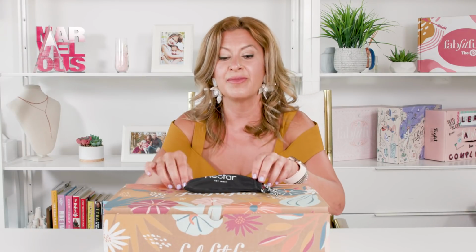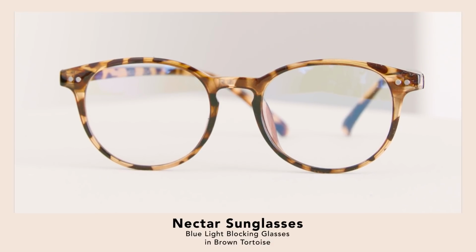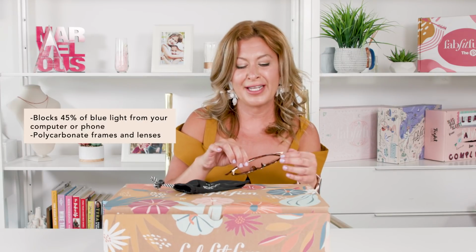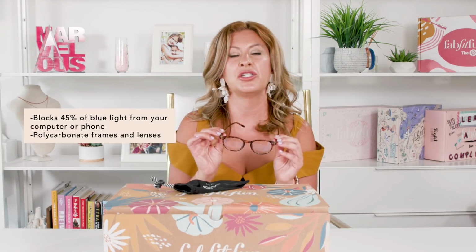So now we are moving into our all member choice, which means everybody gets to pick what they want, or our wonderful team of experts will pick for you. So this is one of my favorite products this fall. They're blue light glasses from Nectar. Super cute, super fashion forward, but also has really amazing technology. You know, these guys are going to make a huge difference and also just look really cute.